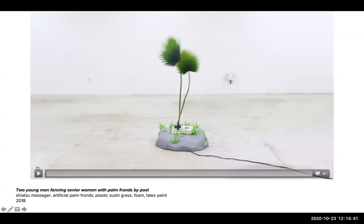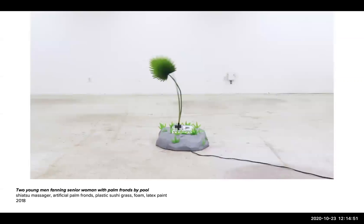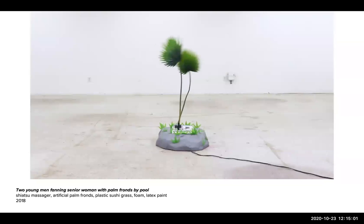So I just continued to attach plants to massagers. I wish I could tell you I had a really profound reason for doing this, but I just wanted to see what would happen if I put these plasticky appendages onto this moving base. And I totally loved the effect.